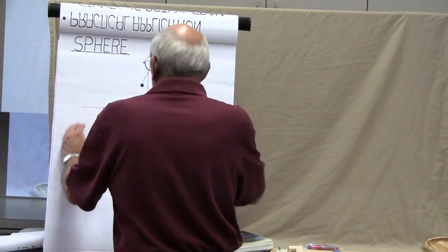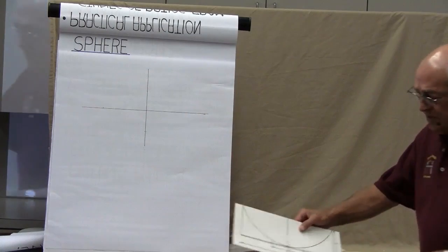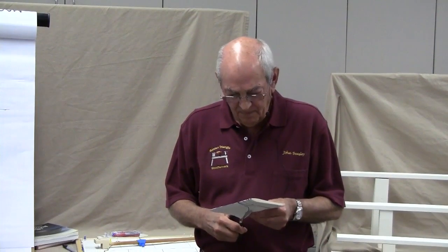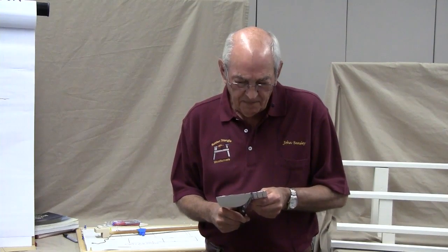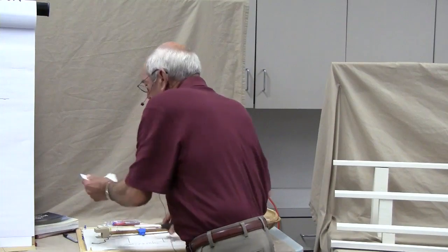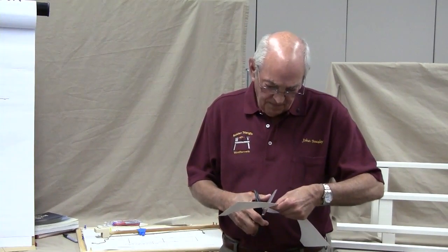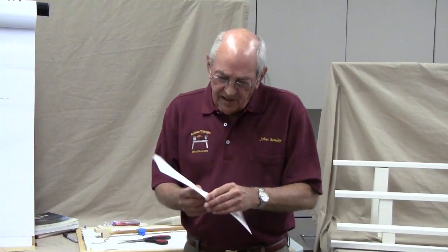Okay, so how do we go about turning a sphere from the template? We just take this, fold it in half, keeping that line on the center, and get some scissors, and we're going to cut it out as close as we can. This is not precision engineering. This is getting close. That's the shape we want. Now let's cut our foot out, just like so, and fold it back.